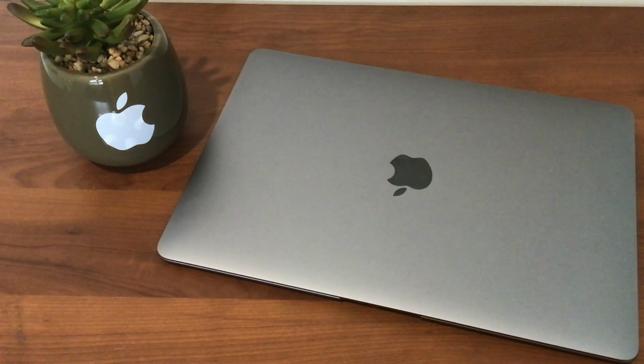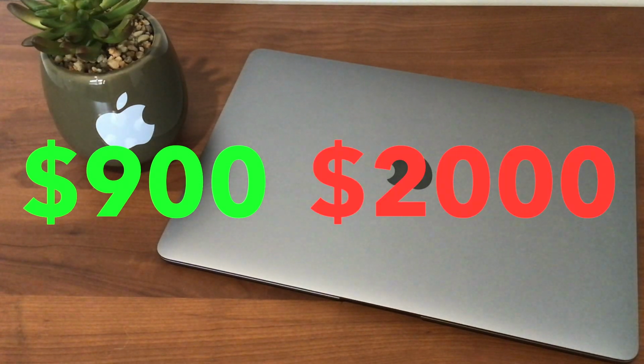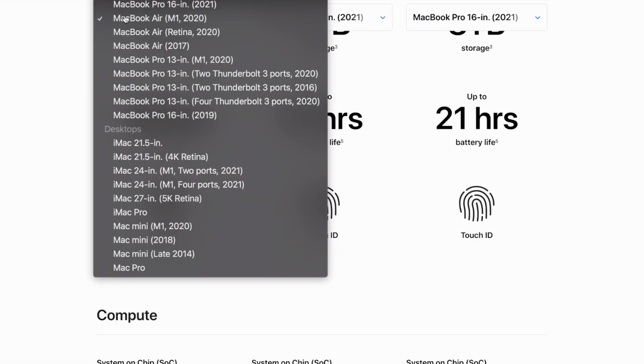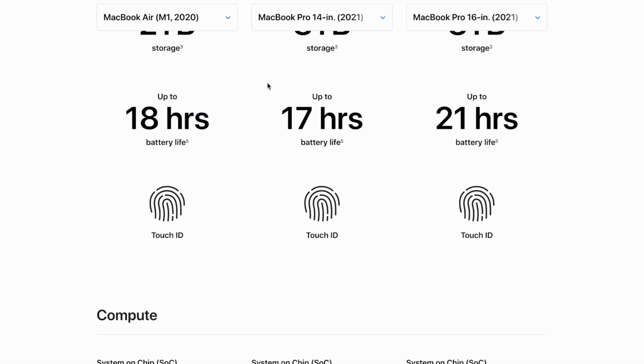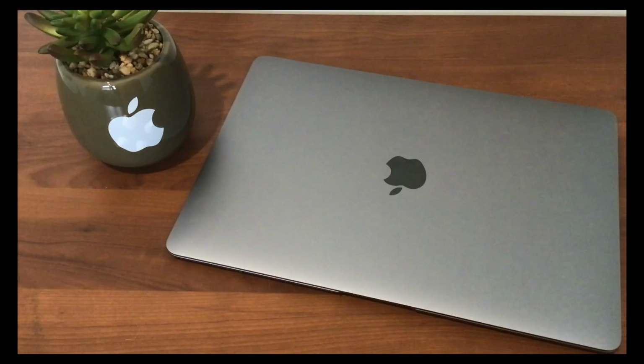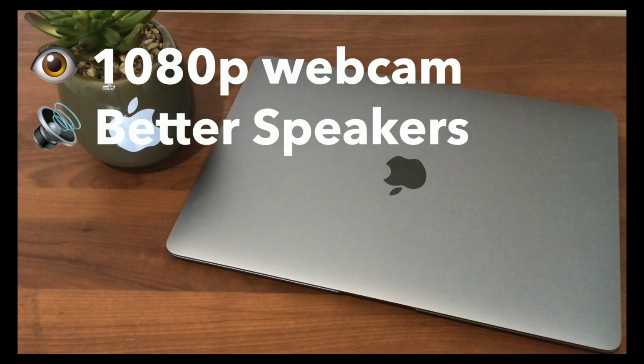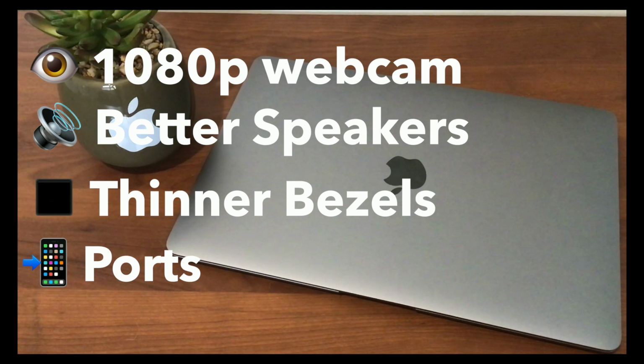So when we're talking about the common person who isn't going to be doing productivity tasks all the time, waiting for a few extra minutes to export your 8K Final Cut Pro video isn't going to be a big deal, especially since they're only paying $900 instead of $2,000. And the impressive part is that the MacBook Air is rated for better battery life, even better than the new MacBook Pros, with 15 hours of web browsing compared to 11 on the 14, and an extra hour of movie playback. Now, of course, the M1 Pro MacBook Pro has many other benefits like the better 1080p webcam, much better speakers, thinner bezels on the display, and of course, all the extra ports, including MagSafe.